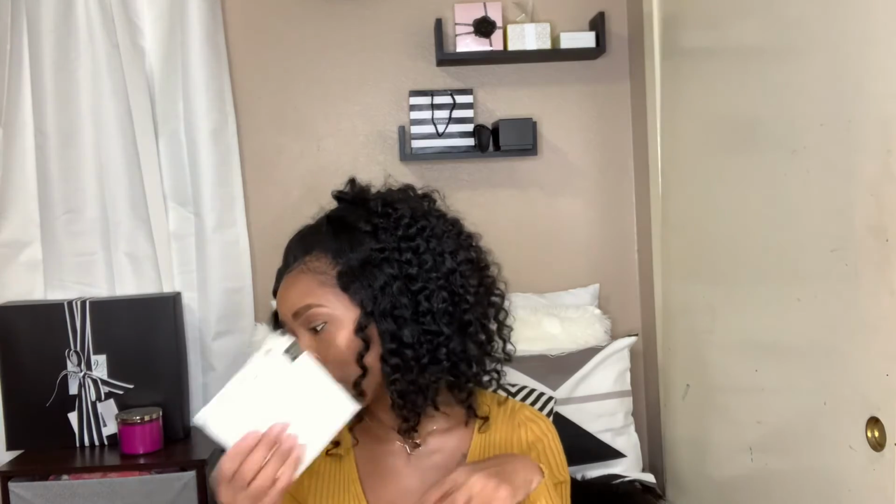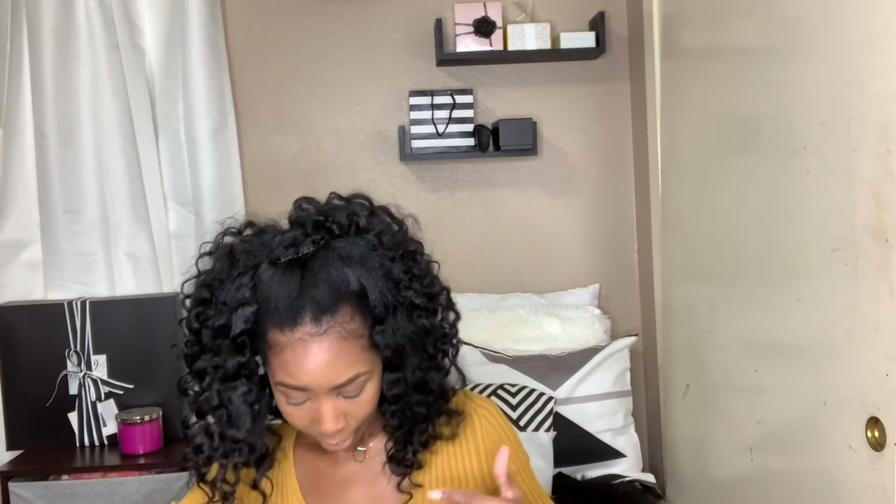I don't know. I'm assuming it's more than one use, but if it is, yeah, multi-use. So it just says multi-use right here, but it doesn't say exactly how many. But if you're going away for a couple of days, then that's good. You don't have to pack a body wash. It smells good though. So I have that.